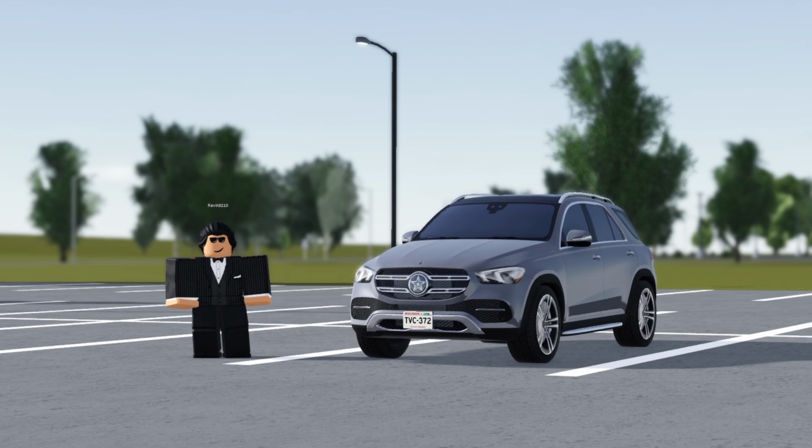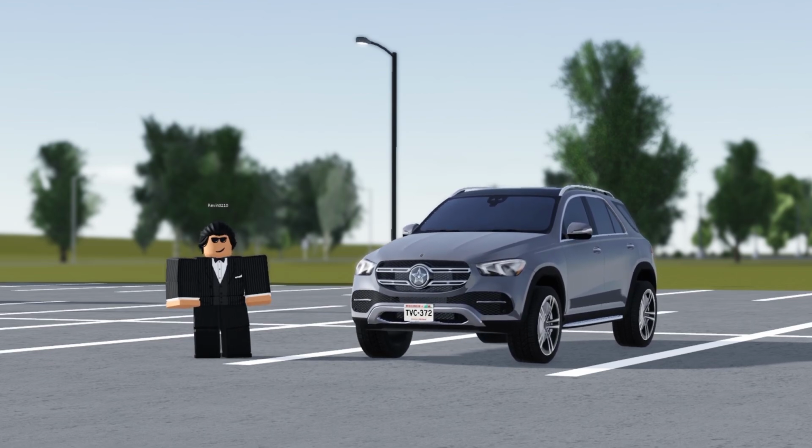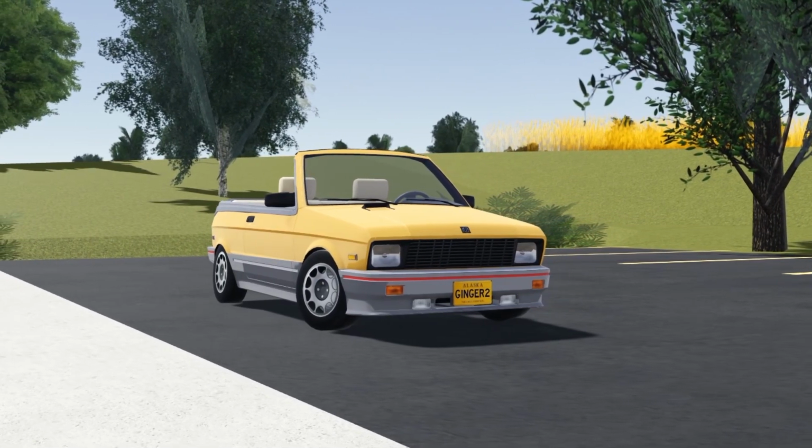Fun fact, the MO became the GL class. So technically, the current GLE is the MO E. So yeah. Next up, we have the Yugo. Big, small, and fun.